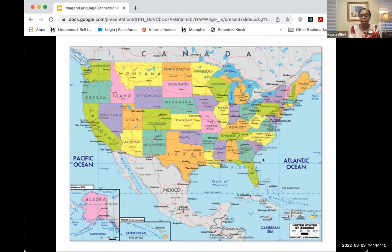And so I love all these. You said distance, coastal, landlocked. So you're going to turn that into an imagery question. What states do you picture on the East Coast? What states do you picture on the West Coast? What do you picture to the north of the United States? What do you picture to the south? Does that make sense?